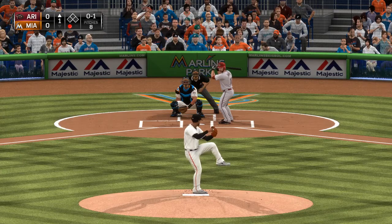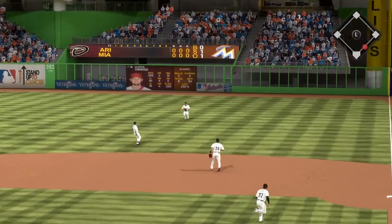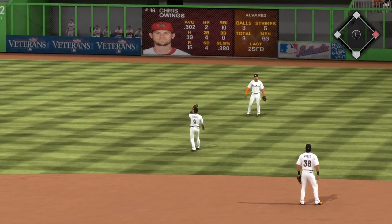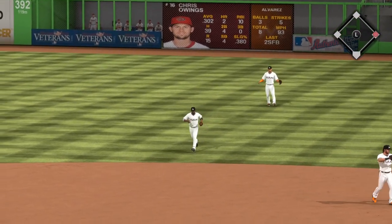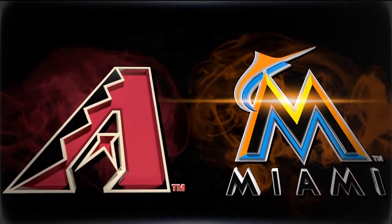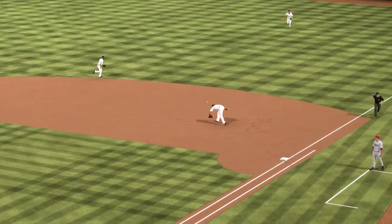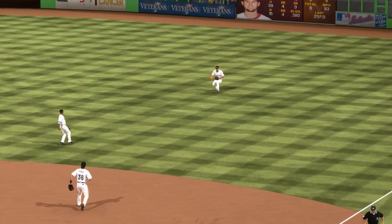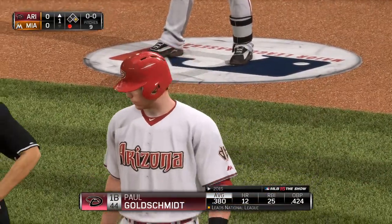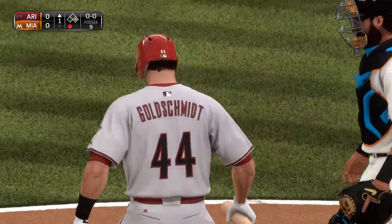Pitch on the way. And this is hit well towards the hole. And a backhanded reach at first, but he can't flag it down. Yeah, that's a nice job right there. After the pop-up to start the ball game, he's sitting all over this one. And they'll have their first base runner here with one away. Paul Goldschmidt will stand in now as the National League's leading hitter entering play.